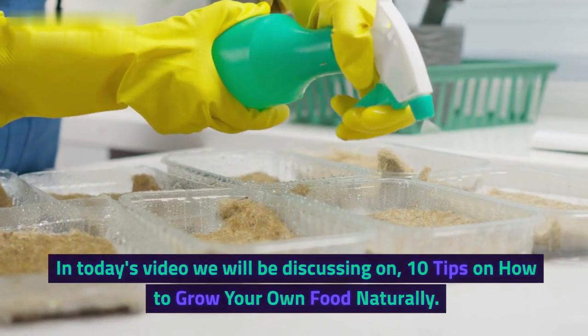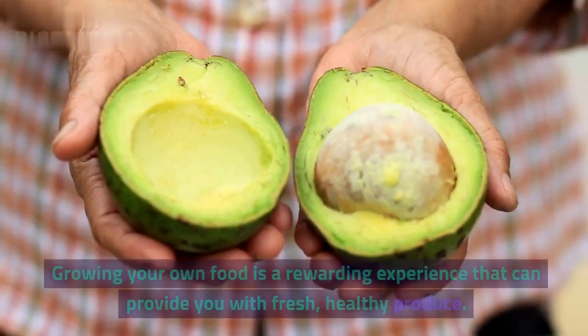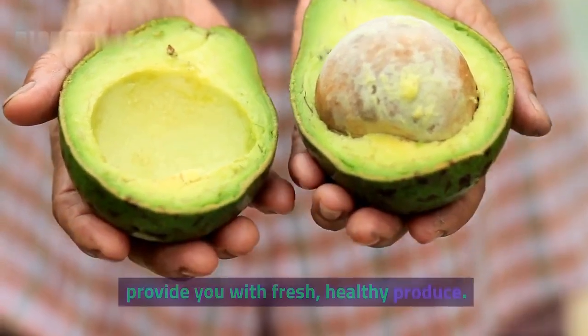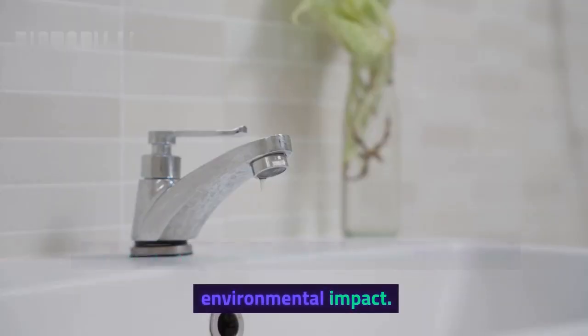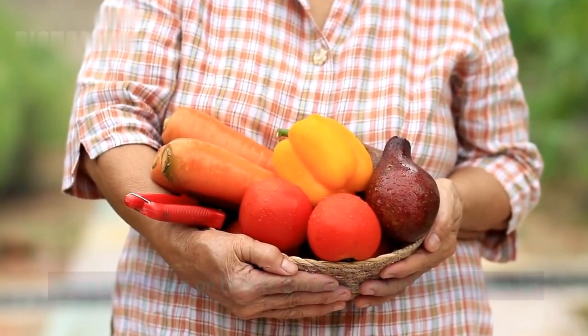In today's video we will be discussing 10 tips on how to grow your own food naturally. So let's get started. Growing your own food is a rewarding experience that can provide you with fresh, healthy produce. It's also a great way to save money and reduce your environmental impact. Here are 10 tips on how to grow your own food naturally.